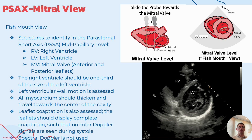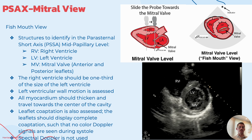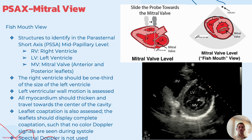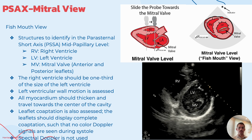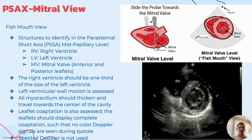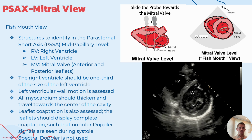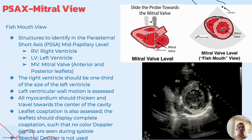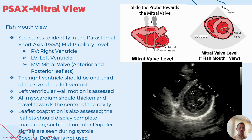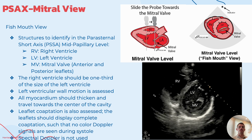So we have a buildup of, say, pulmonary pressure if you're getting the right ventricle starting to bow out into the left ventricle, or you're getting a larger right ventricle because there might be something like a pulmonary embolism. Again, you're assessing left ventricular wall motion. Everything should thicken on systole and everything should thin on diastole. And then you also assess leaflet coaptation. The mitral valve leaflet should be coming fully together and then moving fully apart.